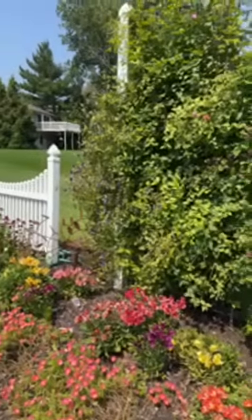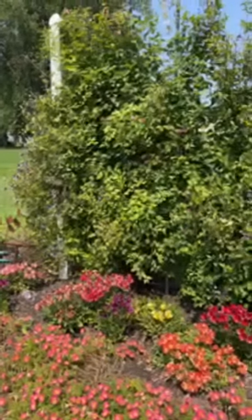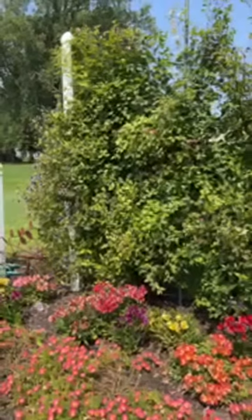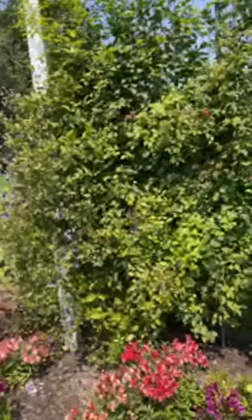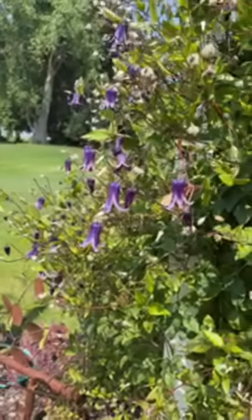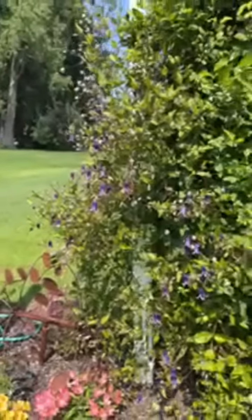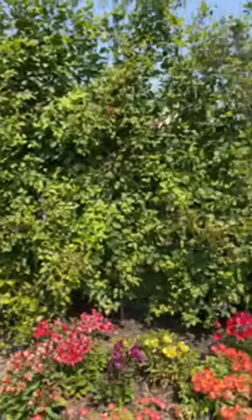But that Ragucci clematis, that's the longest blooming clematis I would have to say I personally have in my garden. And it's so unique. It's not the type of clematis that you think of when you think of clematis, because it's not that big circular flower. It's these cute little royal purple dangling bells. So pretty.